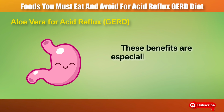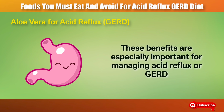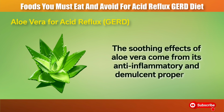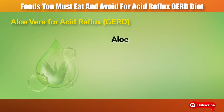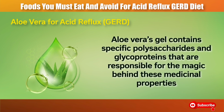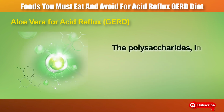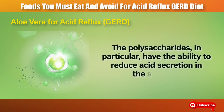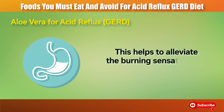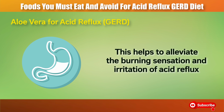These benefits are especially important for managing acid reflux or GERD. The soothing effects of aloe vera come from its anti-inflammatory and demulcent properties. Aloe vera's gel contains specific polysaccharides and glycoproteins that are responsible for the magic behind these medicinal properties. The polysaccharides, in particular, have the ability to reduce acid secretion in the stomach. This helps to alleviate the burning sensation and irritation of acid reflux.